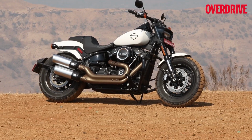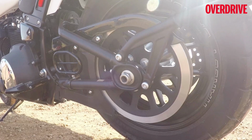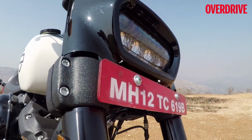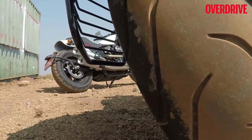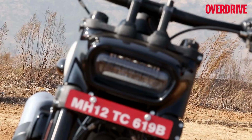I was not a huge fan of the previous generation Fat Bob's design. I think those twin round headlamps looked outdated, but the new one, this bike looks so mean. I mean, just look at that headlight. I think it looks so good, I'm almost tempted to say it looks better than the new Fat Boy. If the new Fat Boy looks futuristic, the Fat Bob's headlight looks out of this world.